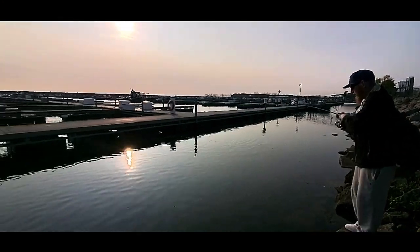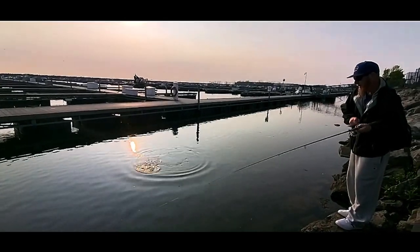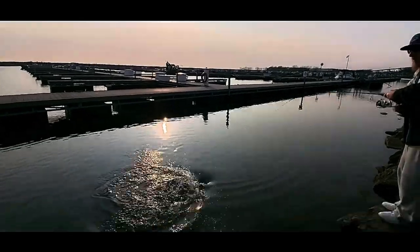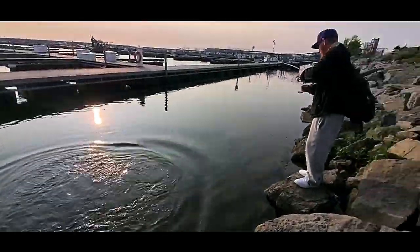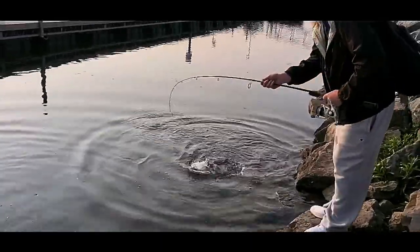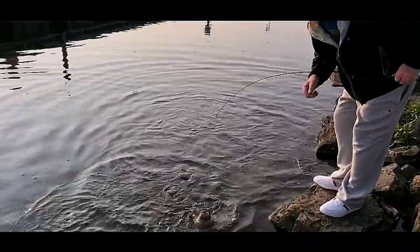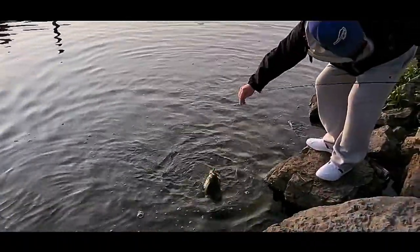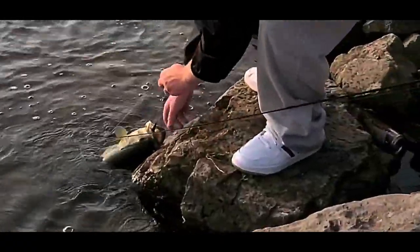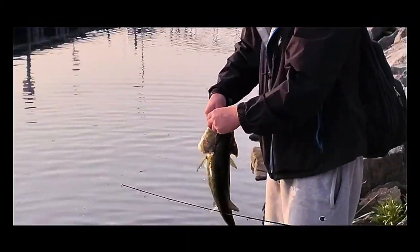Trey's got one. Nice, Trey. In the sun. Get him. Oh, big boy. There he is. Nice, Dre. Dre ain't going hungry. Oh, that's a dooker, Dre. That's a beast, son.